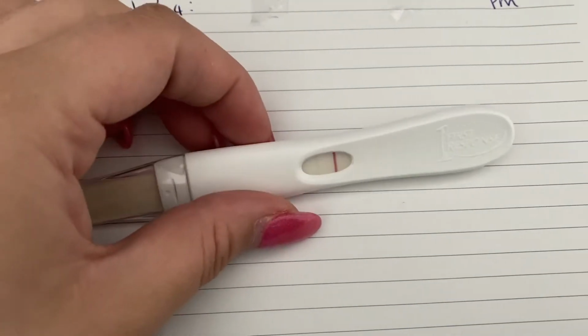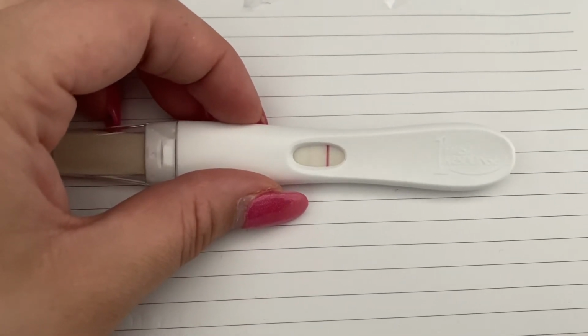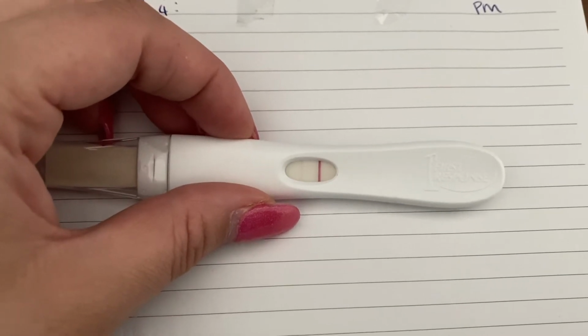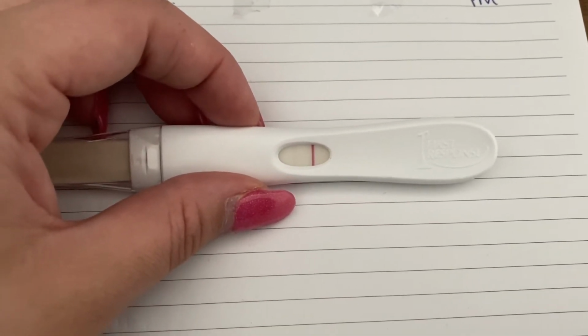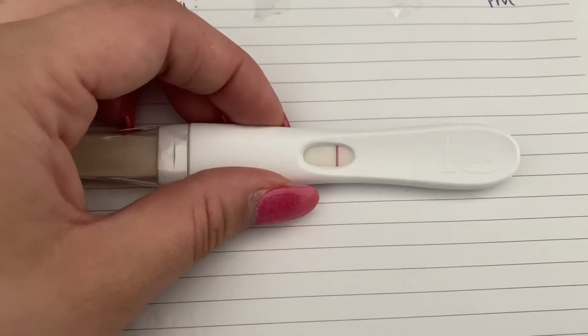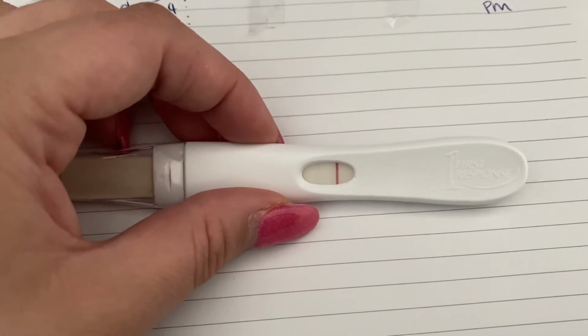And the first response ovulation test, I'll show you guys that one. So this is the one I took this morning, and as you can see, it's super faint. It's there, but it's super faint. But this means no LH surge, which is the ovulation hormone. I don't know how to say it. Fertile hormone, maybe? I don't know.